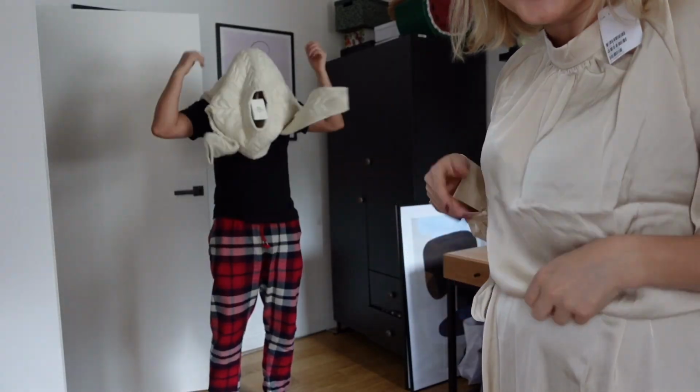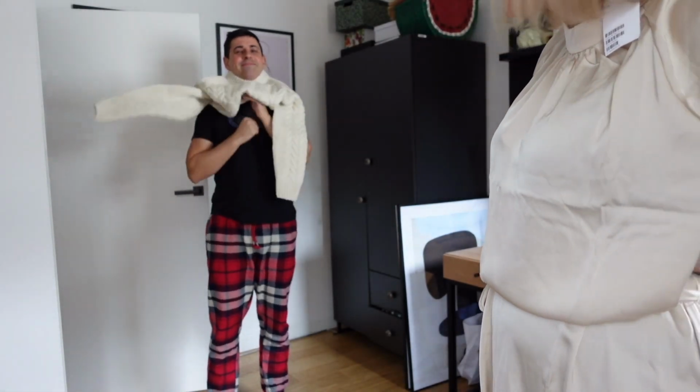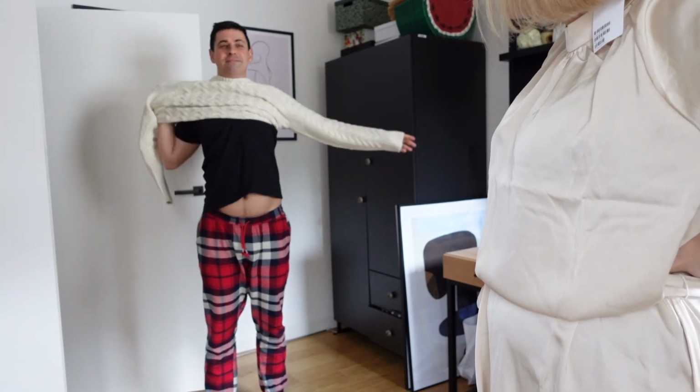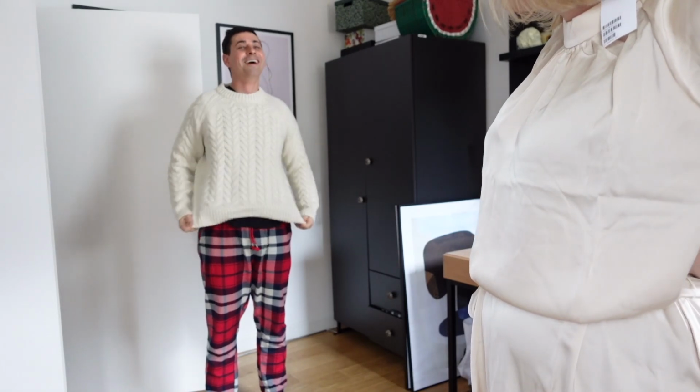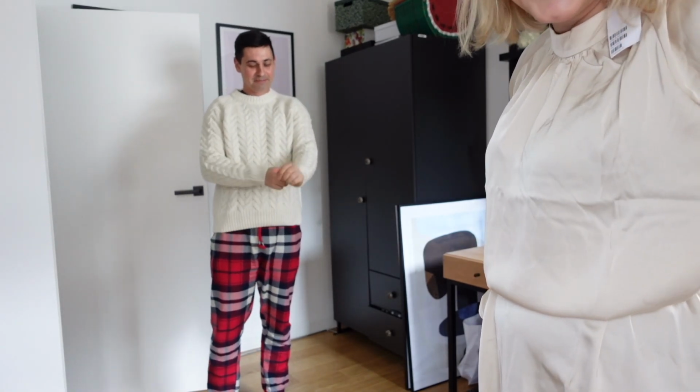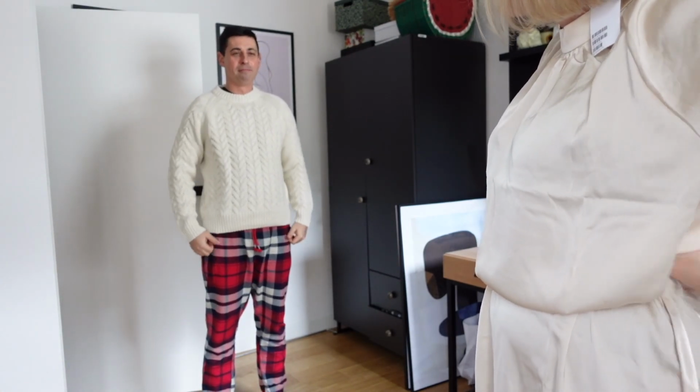So I have my next dress on, and John's just trying on this sweater that I also got that I think would look good in the pictures. And I was right. You're in your Christmas PJs too, so yeah, that's a good fit.